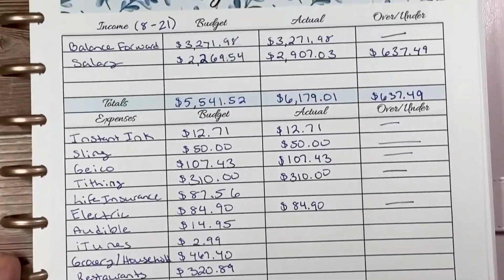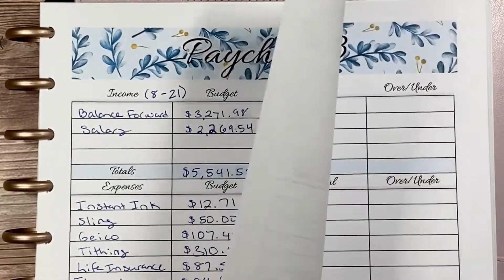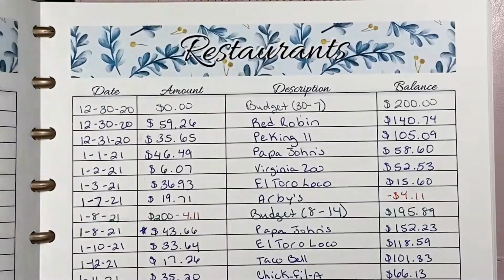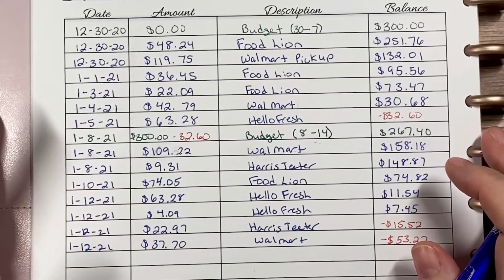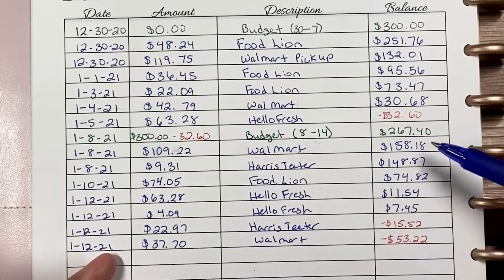So I do sell transaction logs in my sheet, as well as paycheck to paycheck, monthly budgeting, all the budgeting types. This is my paycheck 3 setup. I haven't started yet, obviously, but these are transaction logs. So what you would take out of these transaction logs is what you spent so far out of the budget.